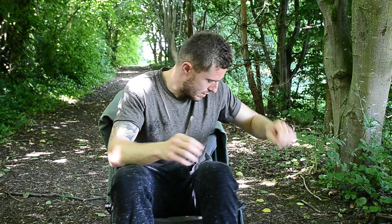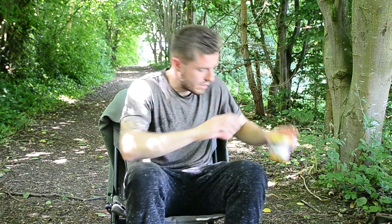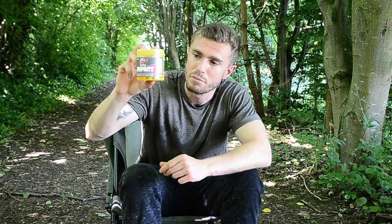Right guys, I thought I'd just quickly run you through the rig that I've been catching my fish on. So it's a stiff hinge. At the hook end you've got a size 8 chod, running through to a ready-made 1-inch chod. Then the main hook length is 6 inches of N-Trap Soft. Little rig boom, straight into a size 8 swivel. That rig is going out with a PVA mesh bag, with these 15mm IB Essential pop-ups made by Mainline as the hook bait.